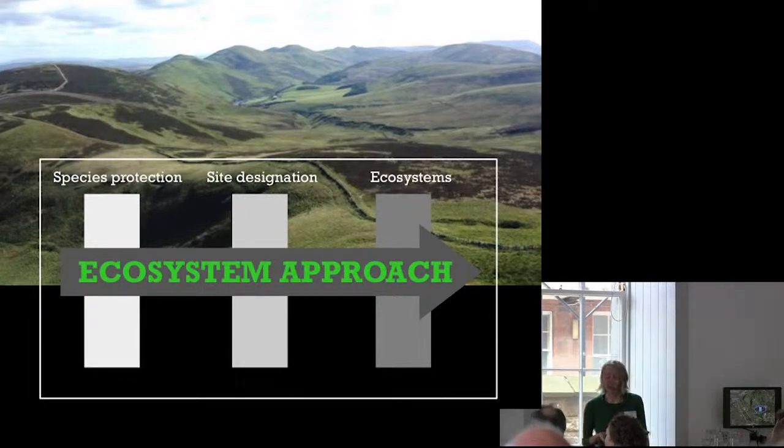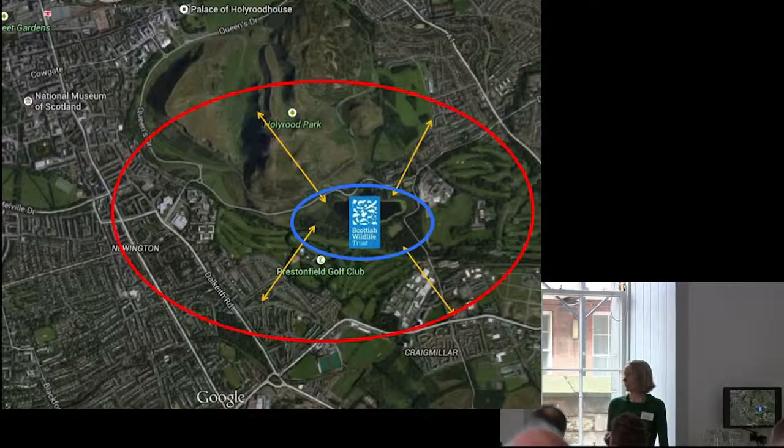So just to illustrate this, this is our reserve, Bawsinch and Duddingston Loch. It's a triple SI, there's plenty of species on that site, you can go and visit it. Our species don't know the boundary of our reserve, and actually we need to be concerned with what happens beyond that, within the urban environment, because that will influence what is in our site, and our site can influence the experiences of people outwith our reserve. We call that an ecosystem approach.